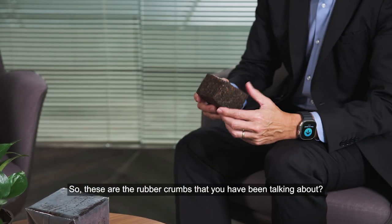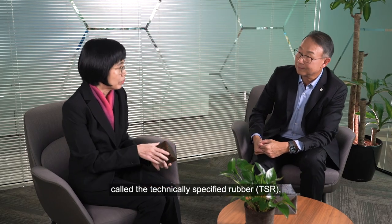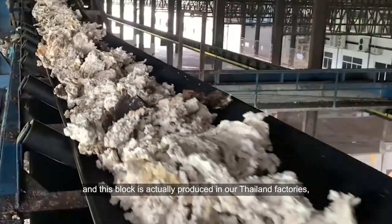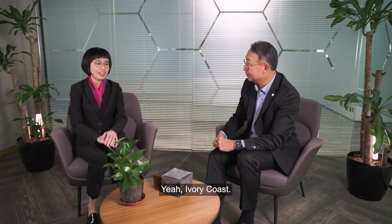So this is the rubber crumbs that you have been talking about? Yes, there's actually another name called the technically specified rubber, and this block is actually produced from our Thailand factories, whereas this one is from the Africa factory. Oh, Ivory Coast. Yeah, Ivory Coast.